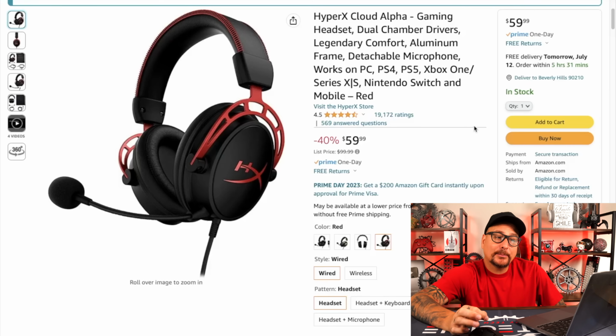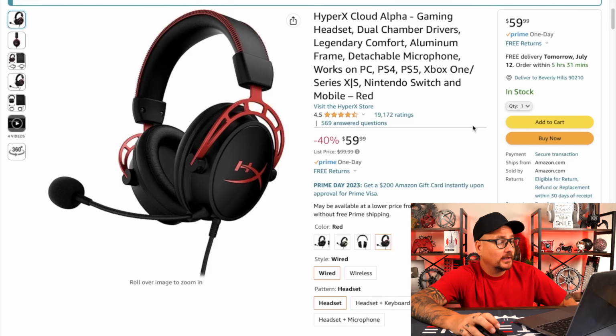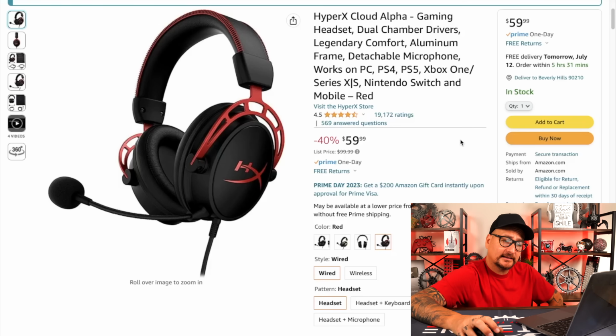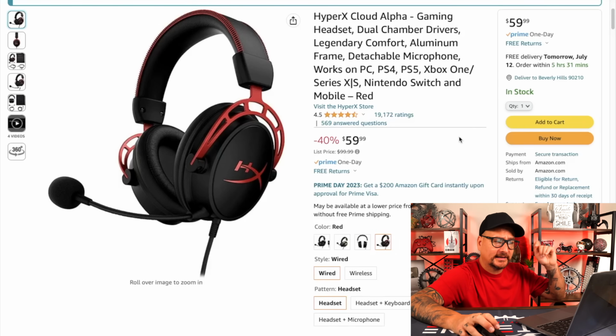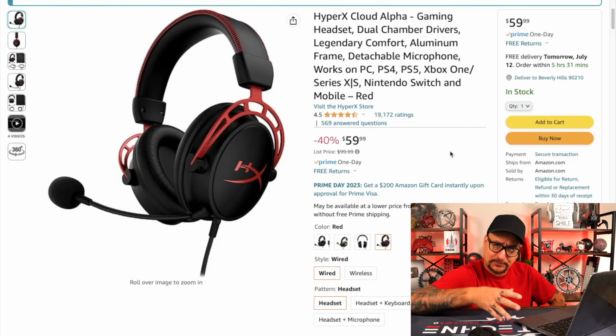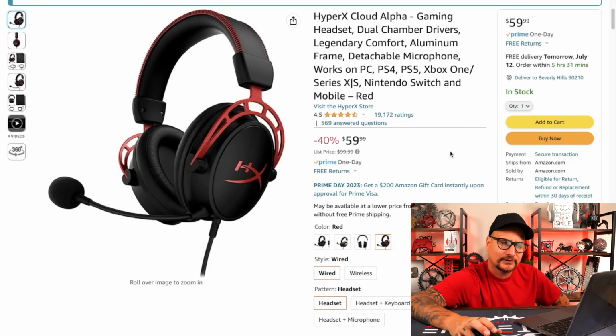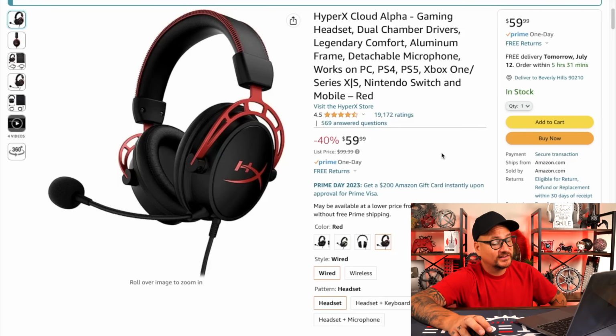Now, taking a look at HyperX headsets, we have the Cloud Alphas on sale for 60 bucks, regularly 100 bucks. And this headset's an interesting one. You can dabble with the bass adjustment in the back and everything. The Alphas are a really fun headset for sure. Kind of a different sound, especially from the Clouds. So if you kind of wanted to dabble with something, kind of experience something, the Alphas are pretty fun, coming in at only 60 bucks.